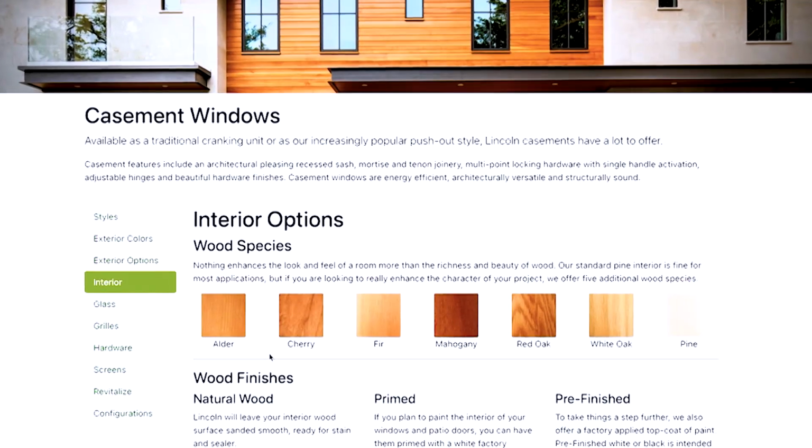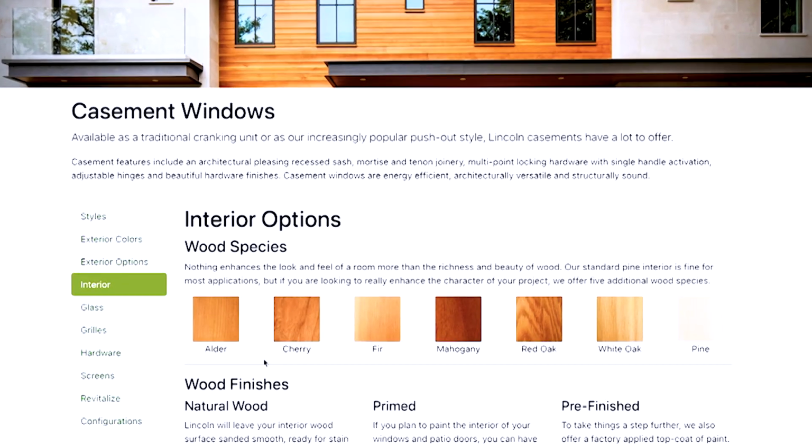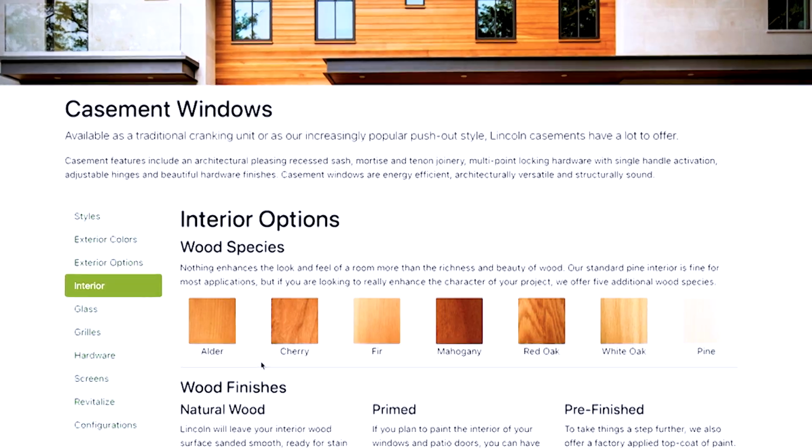We also have a full gamut of different options. I have had clients do mahogany doors. They look absolutely gorgeous. So Lincoln does offer a lot of different choices for the interior. If you really need something special, I had a customer who had an office. It was all mahogany. I was like, it's not going to work if you put a white or a black door. It's just not going to look right. So they really allow for whatever the situation calls for.